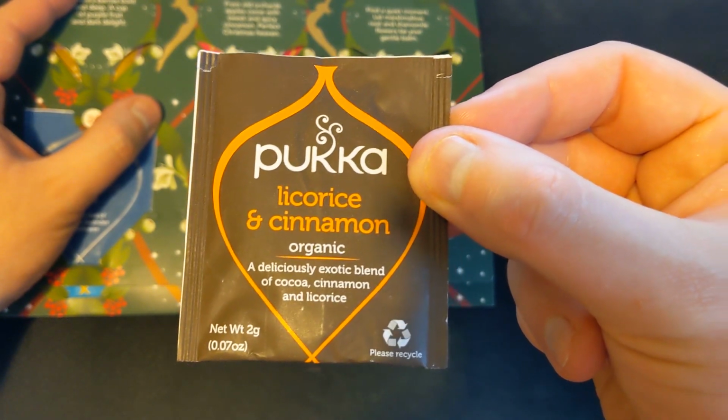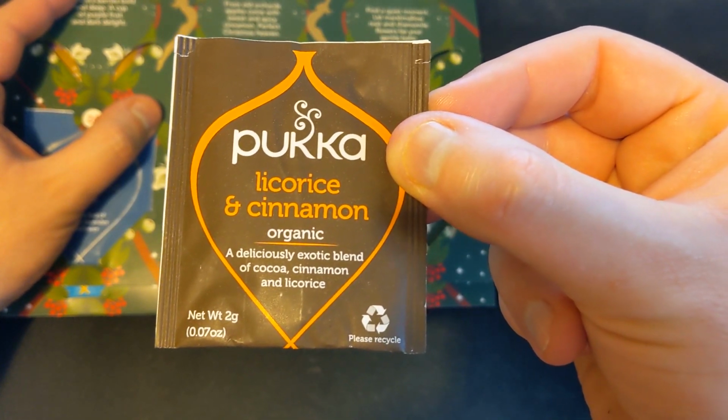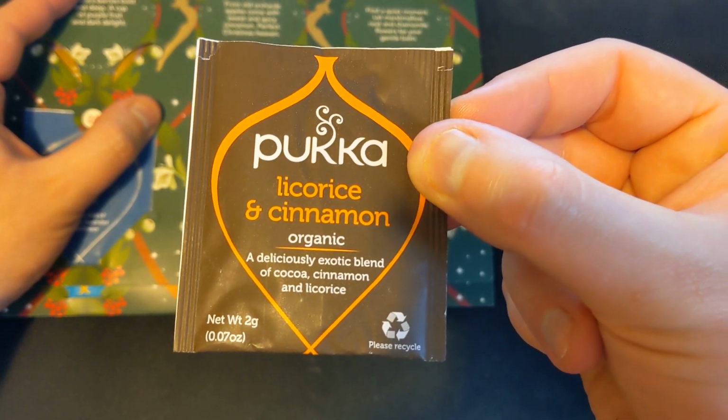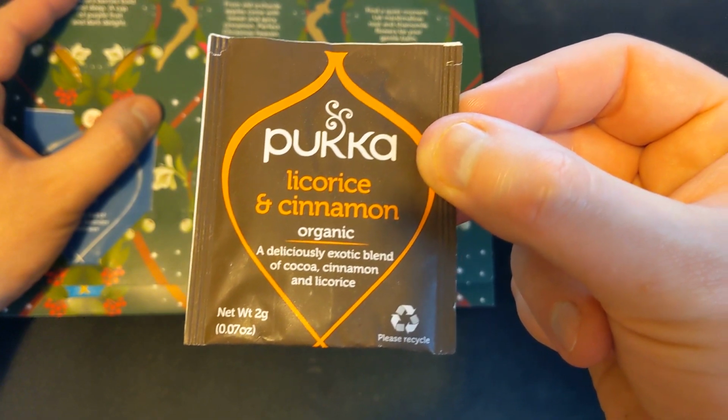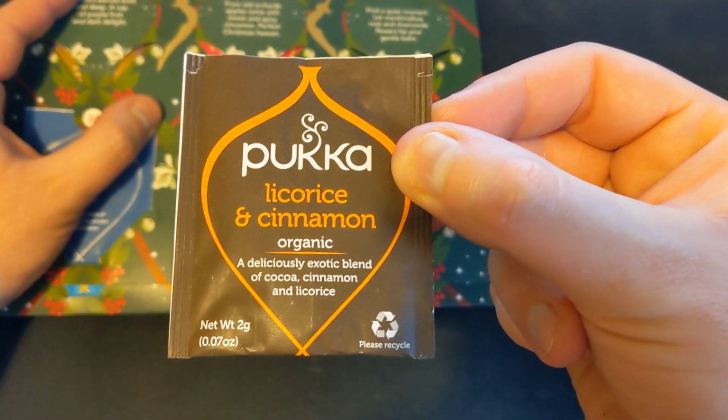So licorice, nah, not really so much. Cinnamon, yes, absolutely, yes, please. So how are these going to go when combined together? I have no idea. It's either going to be completely glorious or utterly, absolutely disastrous. But you know what? Let's find out, shall we? And to help us do that, we need to go to the kettle.